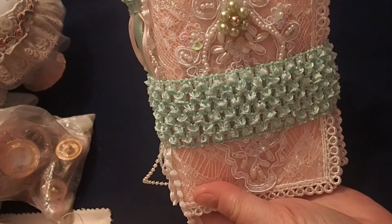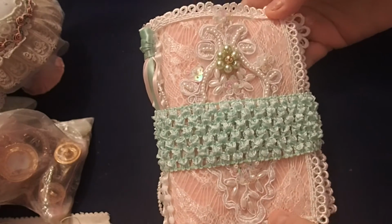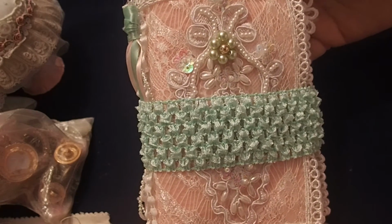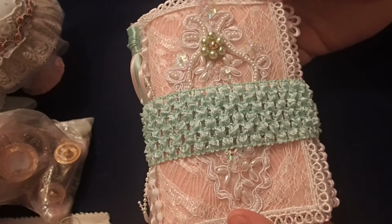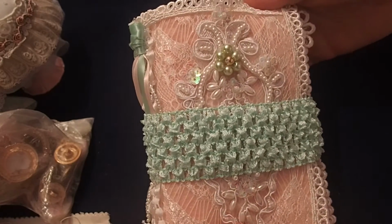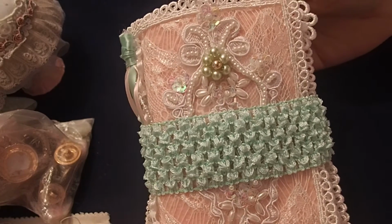Yep. Okay, so what I did is I kind of went a little overboard. Okay, so here is my attempt at a needlebook. I've never made one before. I've never seen one up close. I've only just seen pictures on YouTube.